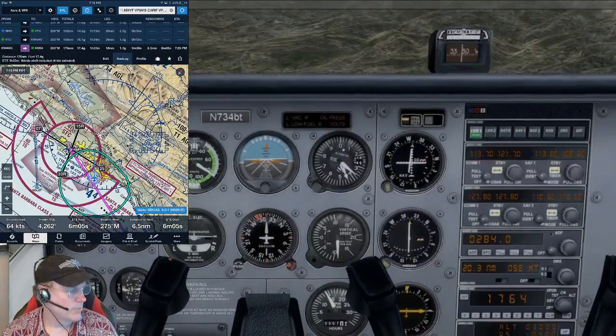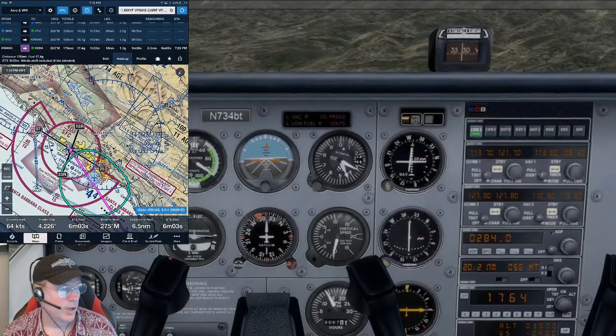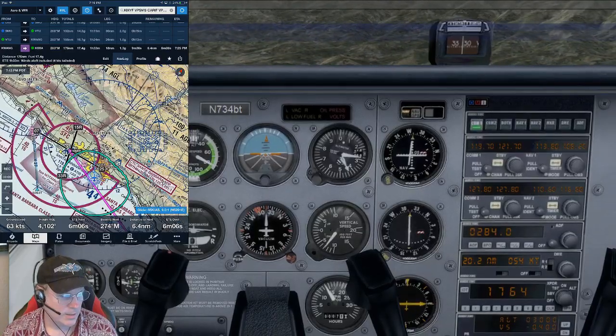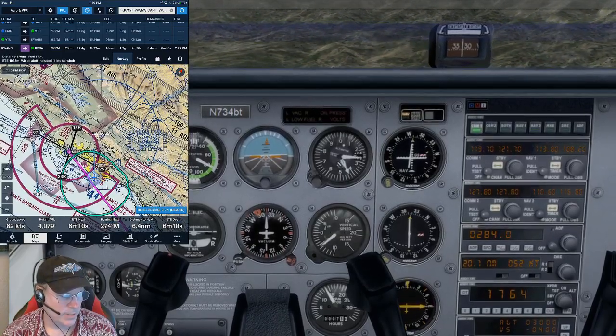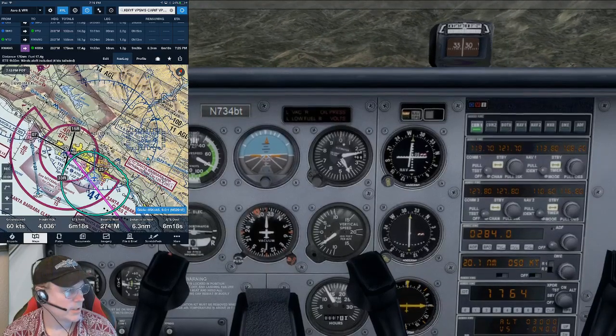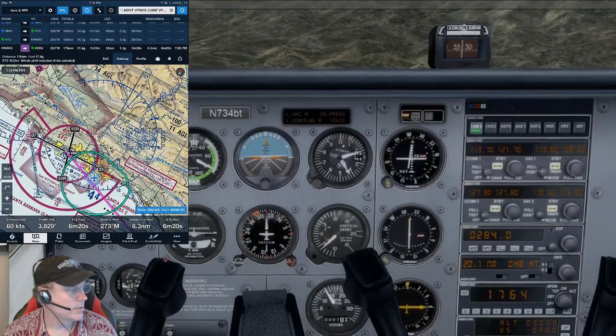Hey, on YouTube, John Williams asks, have I ever had an engine failure? No, I've never had an engine failure. But hey, right now, if I did, you see on ForeFlight, that little mapping program I've got, you see that green circle? That shows where I could glide to based on my current airspeed and altitude.